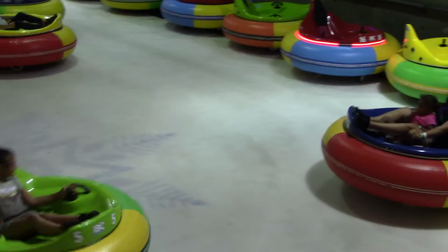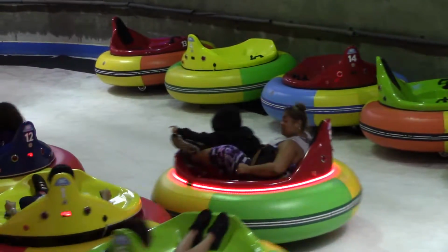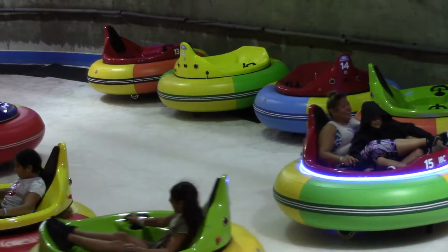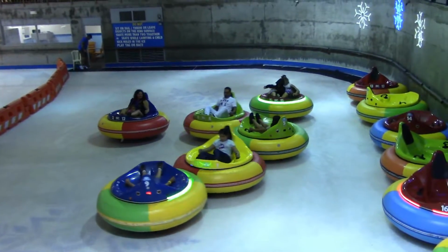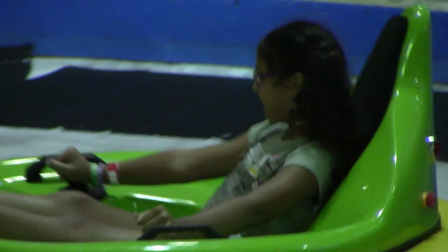Take a seat in one of the ice bumper cars. These round colorful tubes have wheels and their own motors, which lets you glide across the ice with ease. The controls are a little bit like playing a video game. Smash into other cars, or simply sit and spin in circles. Lots of fun.